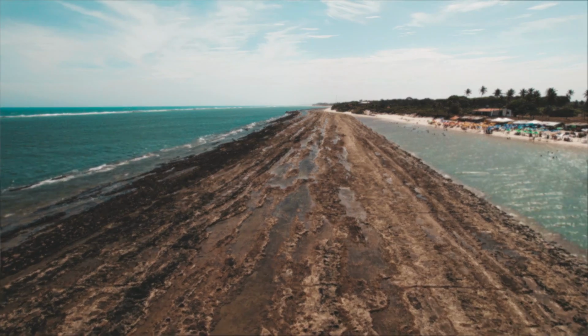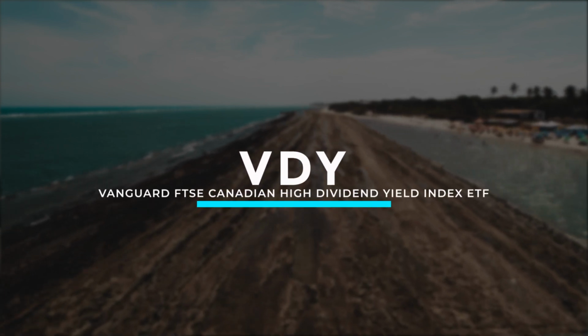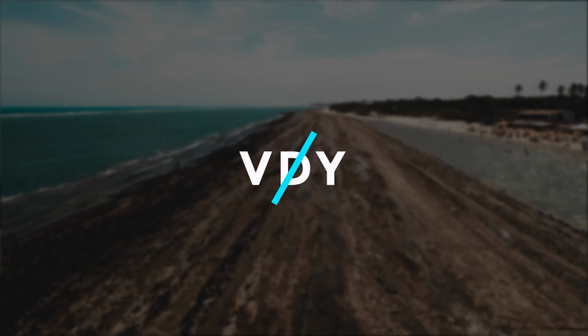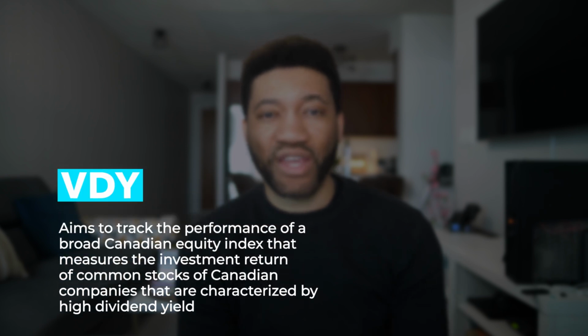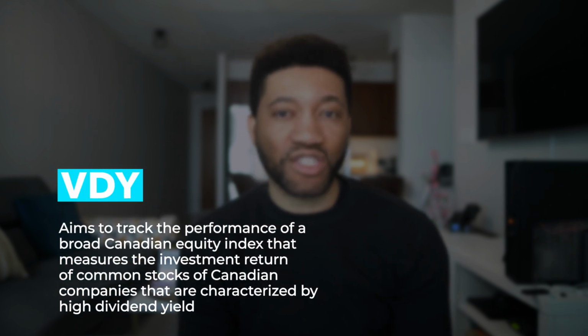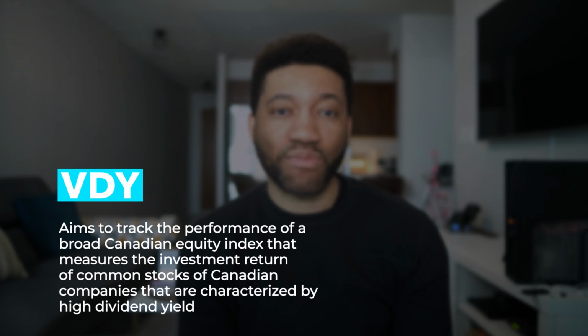The next ETF we're going to take a look at is the Vanguard FTSE Canadian High Dividend Yield Index ETF, ticker symbol VDY. Now, VDY was created by Vanguard in 2012, and this ETF aims to track the performance of the broad Canadian equity index that measures the investment return of common stocks of Canadian companies that are characterized by high dividend yield. Simply put, it invests in great dividend-paying companies across all industries.